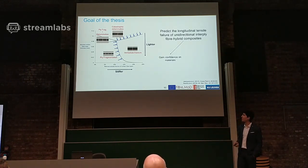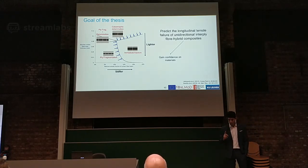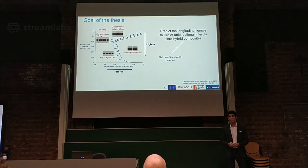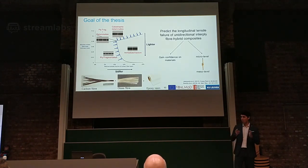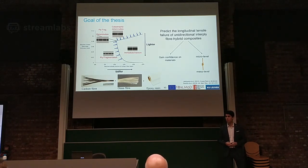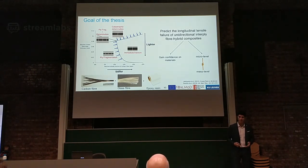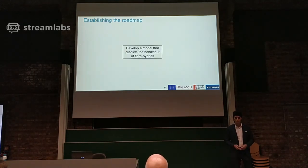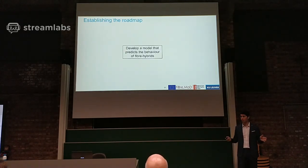And by doing this, we can gain confidence on the materials. But I also want to be able to connect the micro-level fiber properties and matrix to the meso-level failure modes of ply fragmentation, immediate fracture, and delamination. So let's establish a roadmap. So the goal is to develop a model.